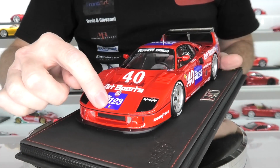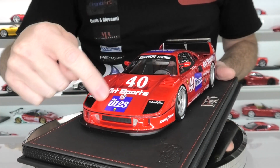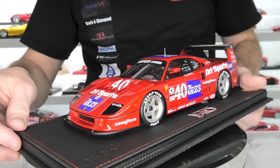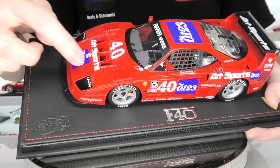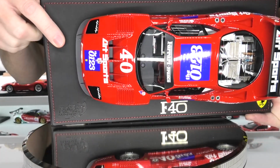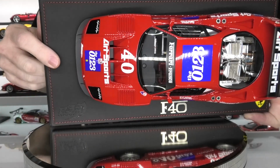Now, it does have a nice little Ferrari emblem on the nose. Of course, you've got all the Art Sport decals, which are stuck directly onto the paint. And one thing that makes this IMSA version different is these huge big louvers on the front of the fenders, which is quite unique to this particular model. So that's why I like this one as well.